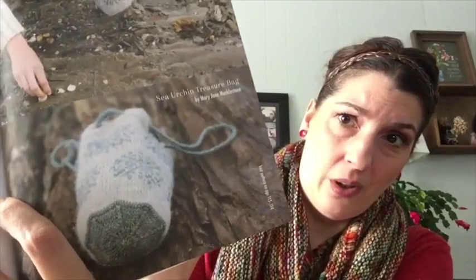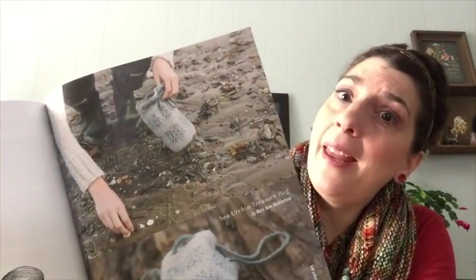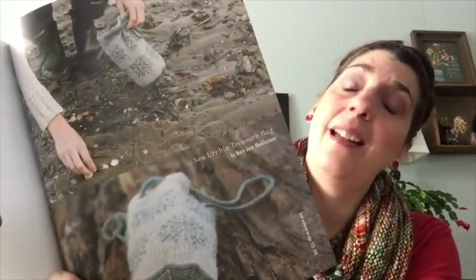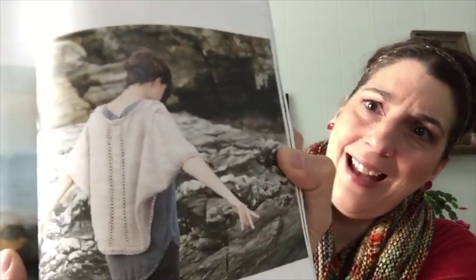Oh, 2 more. That is adorable. It's a little knit bag that you take on the beach and collect your shells in. My sister would be head over heels for that thing. She loves the beach. I can see it done in pink and white for my sister, so I might have to knit that. And then I definitely need to knit that.